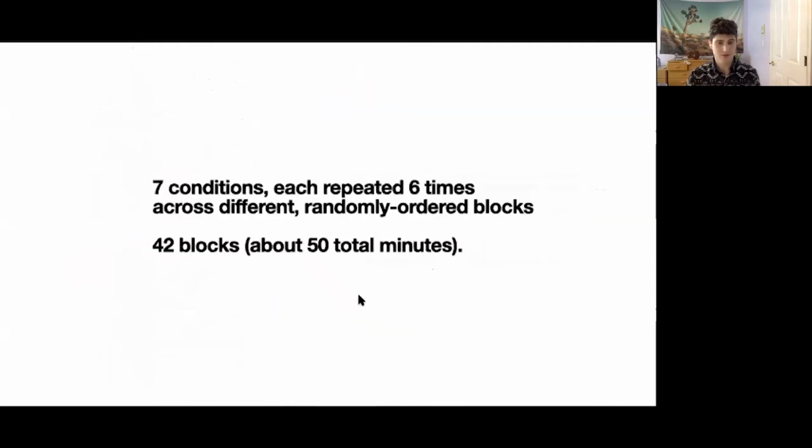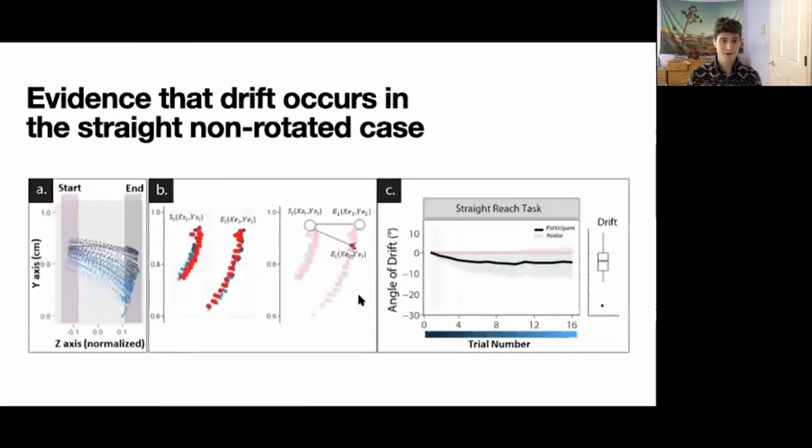And here are some results from our 7 conditions, each repeated 6 times across different randomly ordered blocks, for 42 total blocks, which took about 50 minutes for every participant. So in a very short amount of time, 16 reaches over 20 seconds, we measured the drift. And drift is the angle from the start point to the end point. It's this kind of back and forth. So every time you go there and back, we get a little angle to see how far you're going down. So it's the angle away from 0 for each of these reaches.